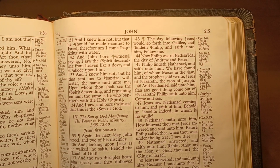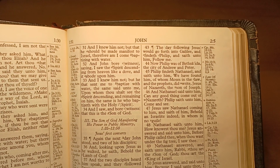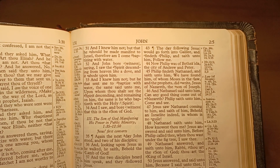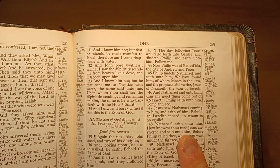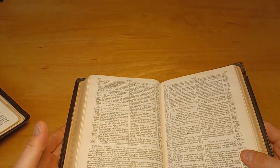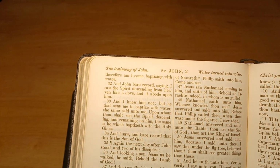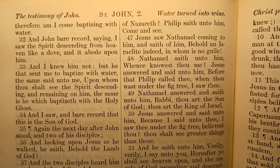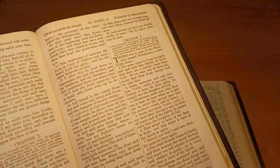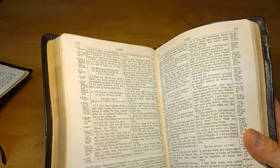For some changes, they don't add a marginal note if it's not changing the meaning a lot or something to that effect. We see an example of that in John chapter 1, verse 48. It says, Nathanael saith unto him, How knowest thou me? That is not the original King James Version language. In the King James Version, here's one here, we see Nathanael saith unto him, Whence knowest thou me? So that's an example of a small change that was made without really calling it out.